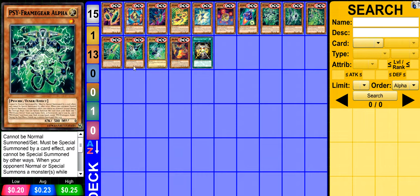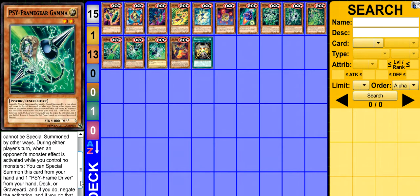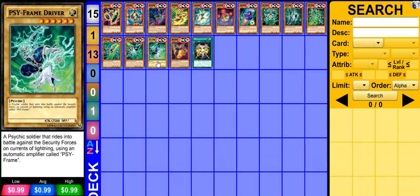Let me tell you guys, they can all negate effects. Like this guy, during each player's turn, when an opponent's monster effect is activated while you control no monsters, you can special summon this card from your hand, and you can special summon one Psy-Frame Driver, which is this guy here, from your hand, deck, or graveyard. So that kind of reminds me of the Heretics. When you tribute them, you know how they would special summon a normal dragon type monster from their grave, deck, or hand. Well, this is pretty similar. They get this free special summon, which I think is very cool.